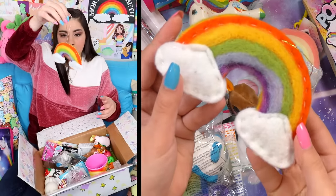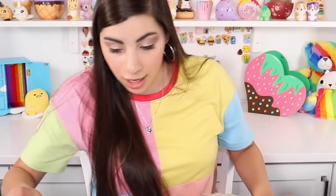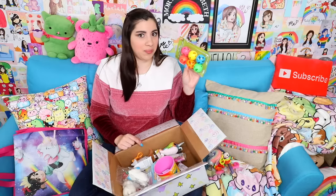More rainbow stuff. I think this is an ornament. A unicorn bath bomb kit. I have not had good luck with bath bomb kits. That's not good. Hopefully this one is better. Thank you. Cat toys for Opie. Wait a second. I have to fix them. There we go. Opie's gonna love them. Cute. All right.